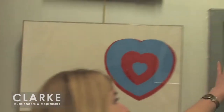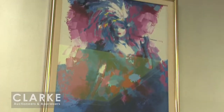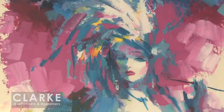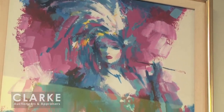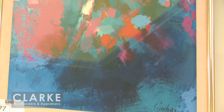The next work I want to show you from the same estate as the Bueno, just above my head, is by Nicola Cimbari. And this is actually of Marlene Dietrich in Destry Rides Again. So really wonderful, colorful painting of the showgirl in her elaborate dress. We also have another smaller cityscape by Cimbari, but you'll have to view that one on our website.